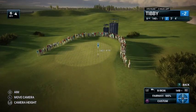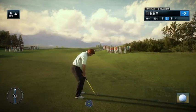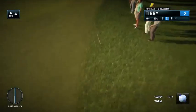Frank, this is a position where a player is absolutely licking his chops. Good chance to make a birdie. Yeah, this is when this game just looks like fun. Bunkers don't seem to be in play. The only thing you're really looking at right now is just the flag.